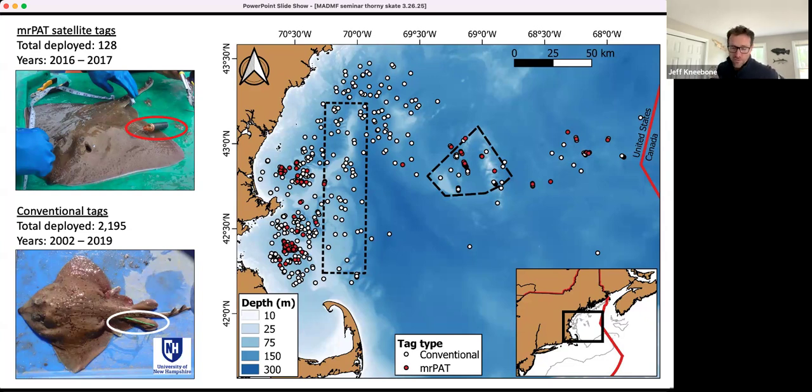So in 2016 and 17, we put over 120 satellite tags on skates. Those are the red dots, the deployment locations that you see on the map on the right. And then working across a lot of individual projects, including the Mass DMF COD industry-based survey, we deployed over 2,000 conventional tags on thorny skate over a 17, 18-year period. And all of those deployment locations are in white on the right.